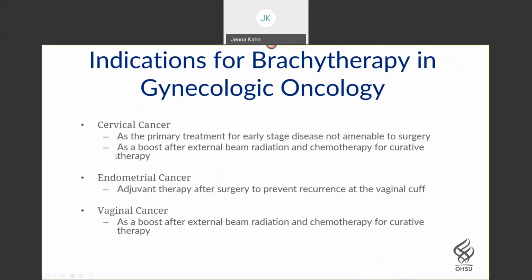And it is a boost after external beam radiation and chemotherapy for the curative therapy. In endometrial cancer, we'll talk more about it later, it is adjuvant therapy after surgery to prevent a recurrence to the vaginal cuff. And in vaginal cancer, it is also very similar to cervical cancer in the sense that it's that extra boost for curative therapy.